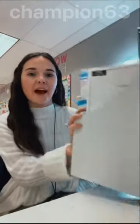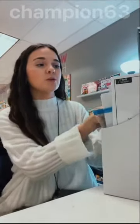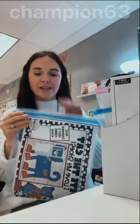So on the inside, I have all of the crafts, papers, anything that I need to make copies of for that specific week of school. So I can just pull it, get the thing I need. We always do Pete the Cat the first week of kindergarten for our stagger days. And so then I can just get my original copies and make them. And then when I'm done, I just put it right back. And it is super easy.